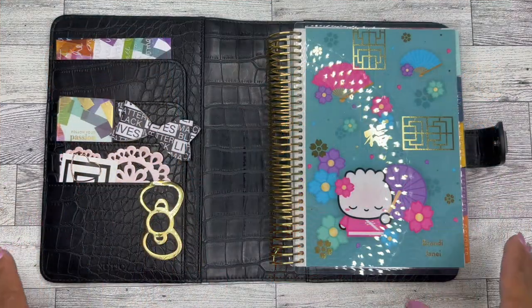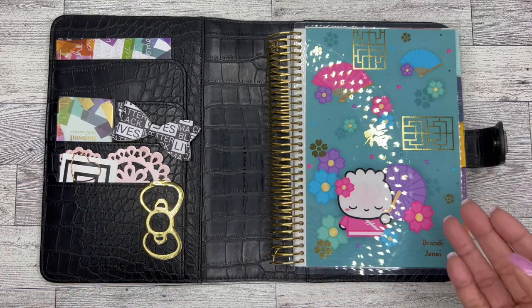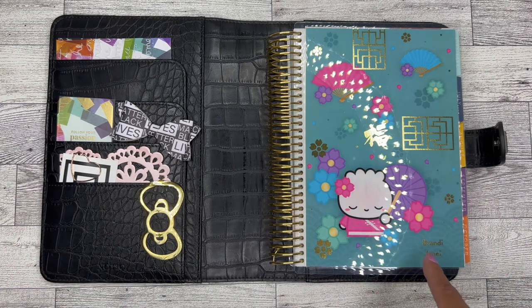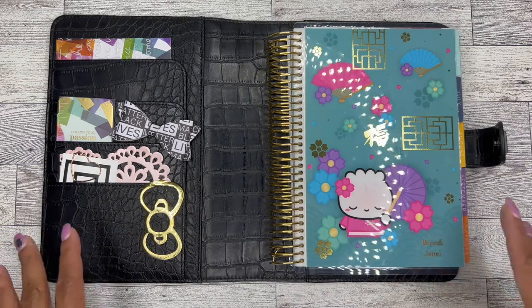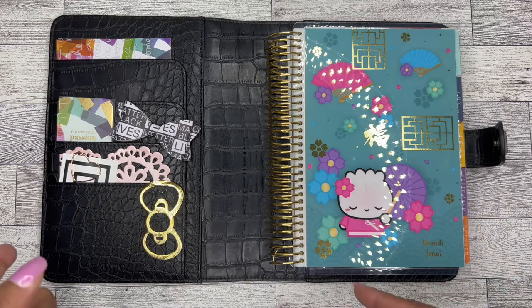All right, great. So again, if you've watched my previous videos, then you know that I am using the Erin Condren A5 compact vertical layout for my weekly planner. And then I also have the A5 ring for my daily planner.